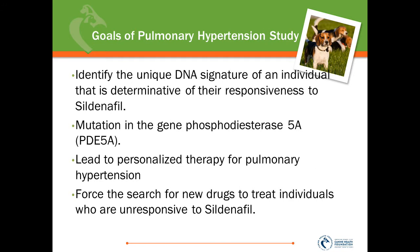So Dr. Stern believes that there might be a unique DNA signature of an individual that is determinative of their ability to respond to sildenafil. So the goals of this pulmonary hypertension study are to identify whether or not there is a mutation in a gene called phosphodiesterase 5A, PDE5A, and he believes that this will be identified and that ultimately this will lead to personalized therapy for pulmonary hypertension.